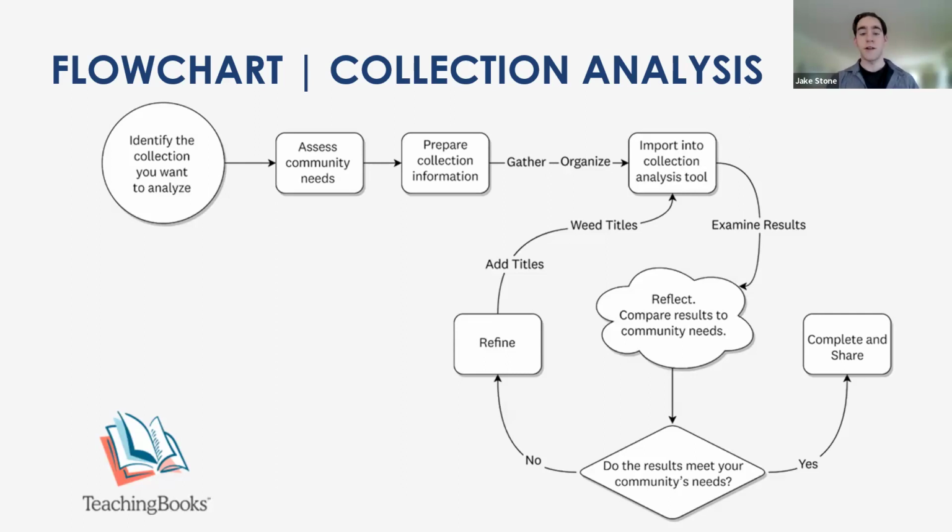And we're not going to show it to you today, but there are a ton of other resources where you can get really great, solid documentation to share with supervisors or colleagues and show them the impact of why these book choices are valuable. And if the answer is no, then you can re-enter the cycle by adding and weeding titles and importing them again until you reach the point where you feel like your collection does represent the needs of your community.